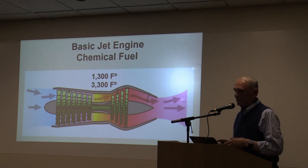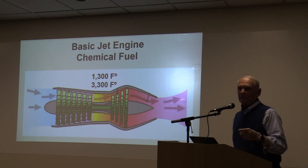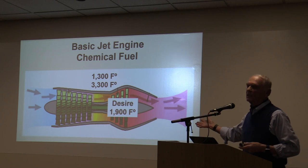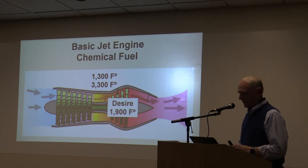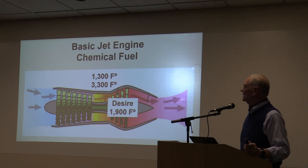They picked about the middle of the range, where they felt it was going to be safe to run a nuclear engine. They picked 1900 degrees. We need to achieve that to have a safety factor lower and higher for the reactor. And that was the program goal, to hit 1900 degrees in the combustion chamber.